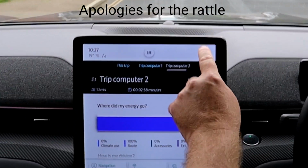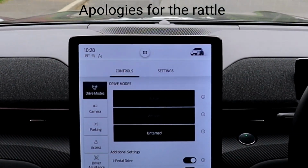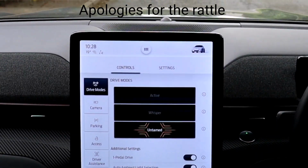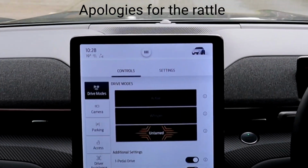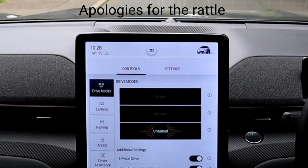Right, let's get to the party piece of this car then. What do you reckon to this then, sir? We've got drive modes, we're in whisper mode, now we're going to put it in untamed mode so it's full speed, but we have propulsion sound, so forget the speed. What do you reckon to the sound? So we'll wait for this car. It's got its own little roar. Yeah, did you hear that?